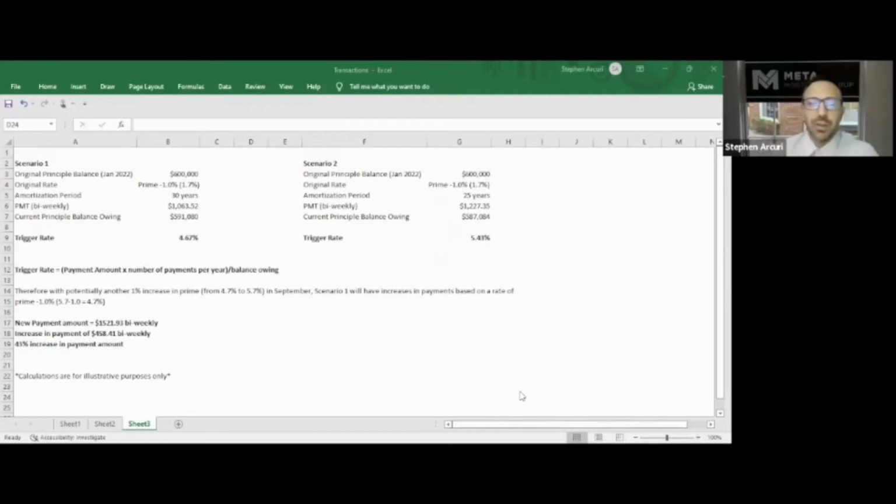Yeah, so I'll just take us through the definition, or how a trigger rate is actually calculated. Tyler did a good job explaining when that point happens. How that's actually calculated is pretty simple, and it's in this example here. You take the payment amount, multiply it by the number of payments per year, and then divide that by the balance owing, and that shows you essentially at what rate your payment will just cover the interest costs of that mortgage, and that is essentially the trigger rate.